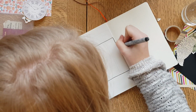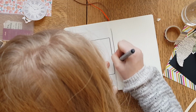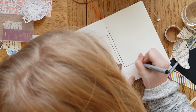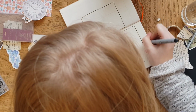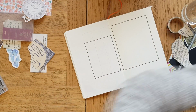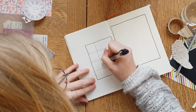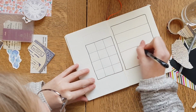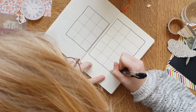As always, I'm using a thicker fineliner for the borders of the monthly spread, and just a small gel pen for the inside lines, just to give it a little bit more contrast. I don't know, just to make it a little bit more playful. And I always hand draw my lines because I love the handwritten, the handmade look of that. I never like to use a ruler.